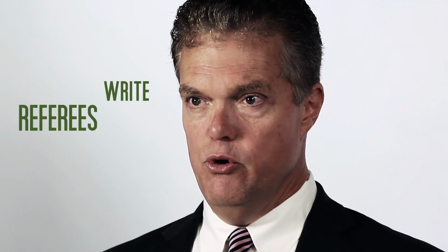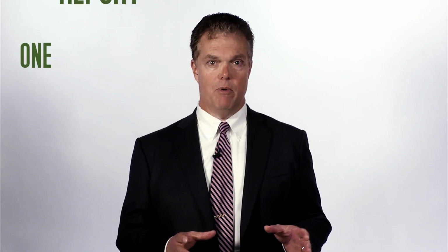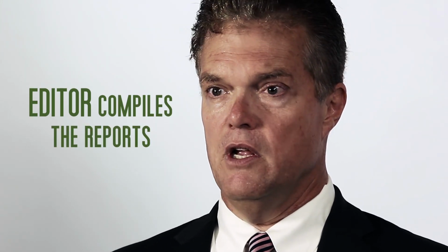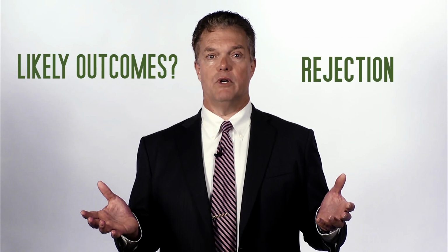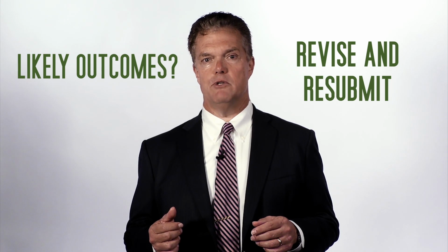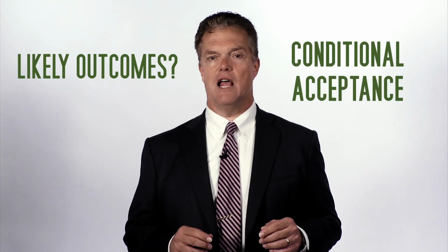The referees write 2 reports on your paper, which takes months and is frustratingly slow. One of the reports is for you to see, and the other, the secret report, goes to the editor. That one's usually much more negative. At this point, the editor compiles the reports, makes a decision, and writes you a letter explaining the decision. Likely outcomes? Rejection, which hurts but gives you feedback in the referee reports. Revise and resubmit, which means you get to try to account for the referee's objections. Conditional acceptance with revisions, which is great, but doesn't happen very often.